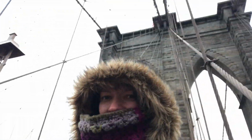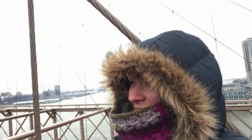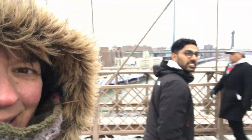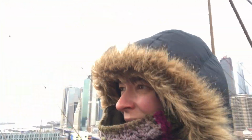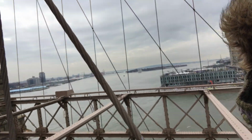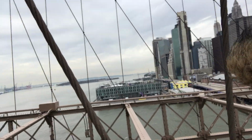It was not a very warm day. The sun wasn't out, it was cloudy. But of course, when you're on the river here in the middle of the water, it does get a little bit windy. So even if you do this on a hot summer day, don't forget to bring something to wear when you're crossing the bridge, because it does get a little bit windy over here.